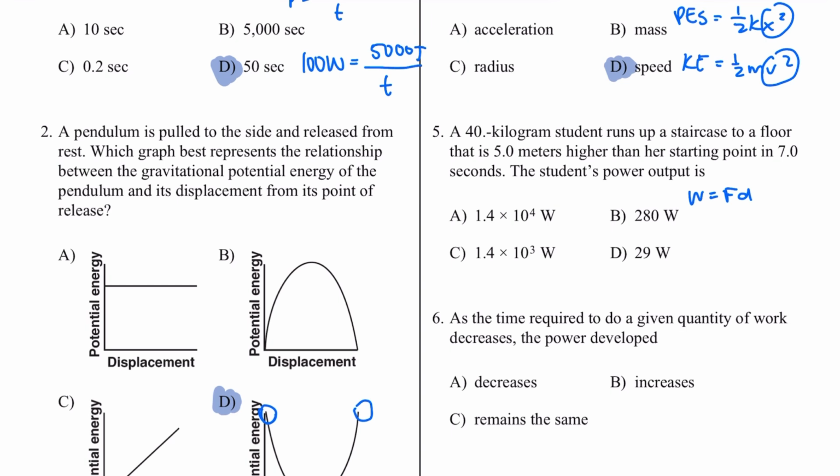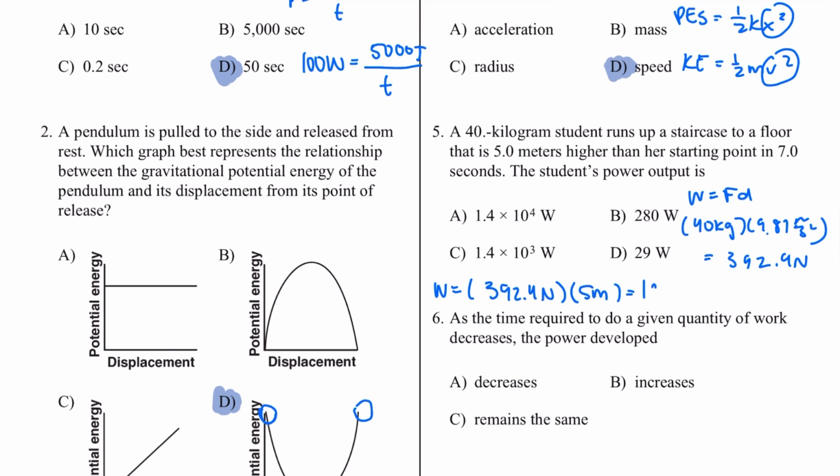To find force, we just have to do mass times gravity, so 40 kilograms times 9.81 meters per second squared equals 392.4 newtons. So we can plug that in to find work. Work equals 392.4 newtons times 5 meters, which is 1,962 joules. And now we can plug this into power. Power equals work over time, so 1,962 joules over 7 seconds equals B, 280 watts.